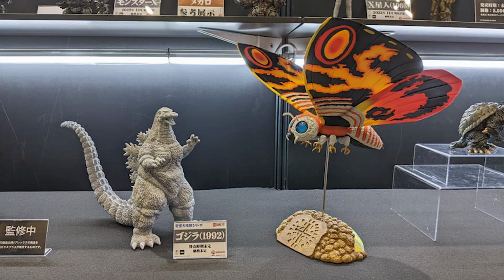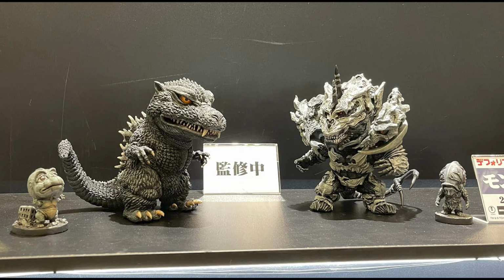Yes, the 25 centimeter Mothra, which won my Best Toy of 2021 or something. Oh, cool. I really liked this Mothra because it was very accurate to the movie. Now here's some Deforeals.